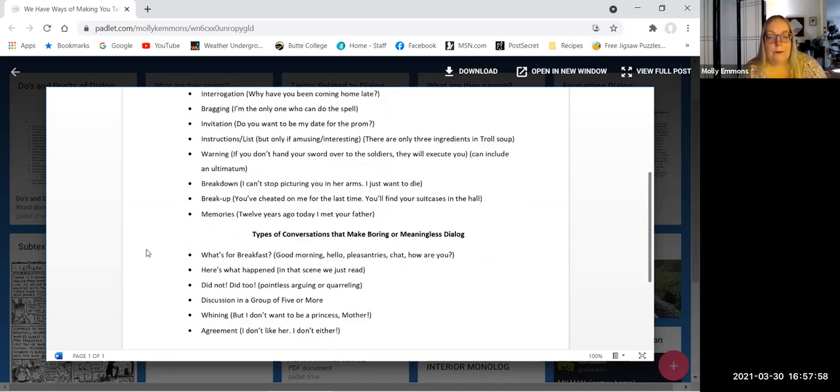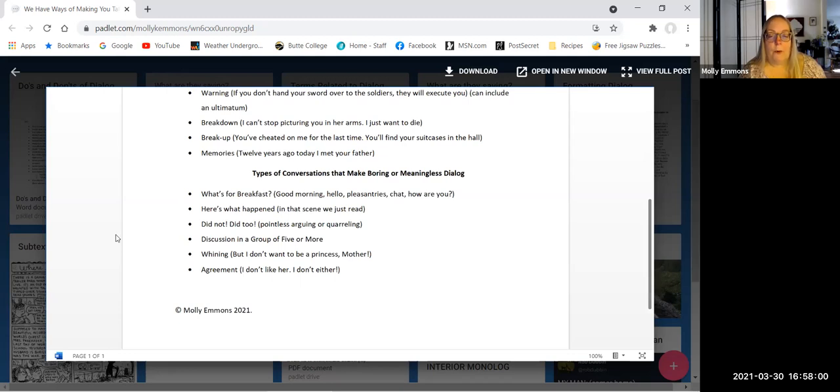Here are the types of conversations that make boring or meaningless dialogue. Please don't include in a story a what's-for-breakfast conversation. Anytime there's a good morning, a hello, pleasantries, some kind of meaningless chat, any kind of how are you, unless it leads to a huge reckoning. Oftentimes people write this kind of empty dialogue because they really don't know what to have their characters say to each other.